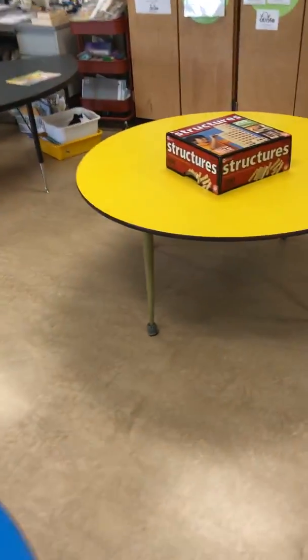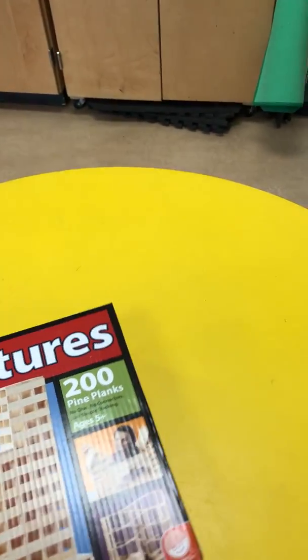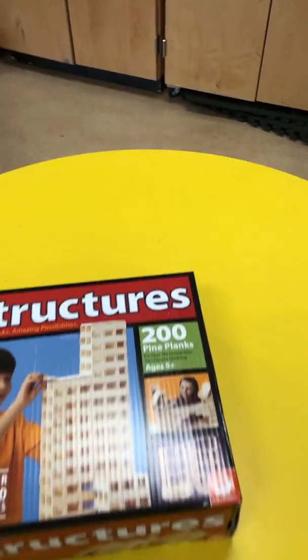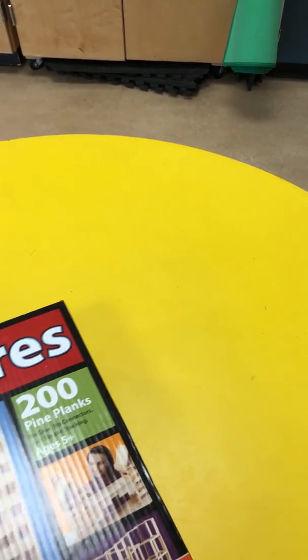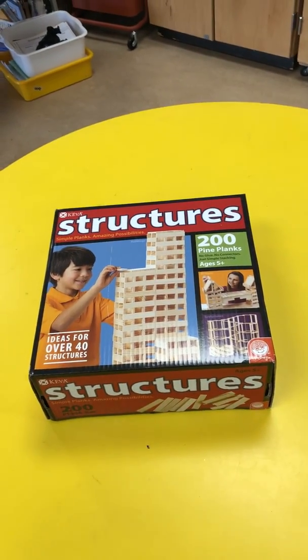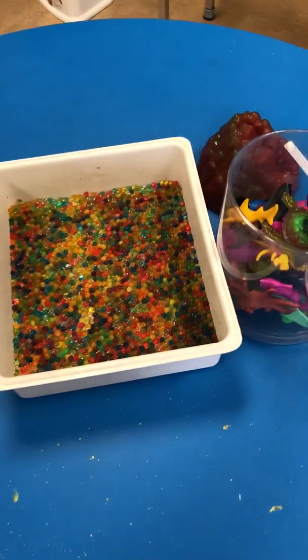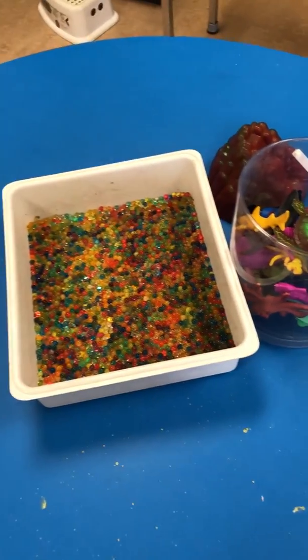They also have their structures. The students love to build. So this one also has a different book to give them ideas to build different things, which they really enjoy. I don't know if I can get the lid off, but you can see some of the different pictures. They can follow the directions, and then they use that again to build those thinking skills. We have our water bead station center that's out, and then animals, so they help create stories and share that way. So again, another place for thinking.